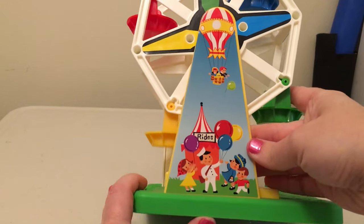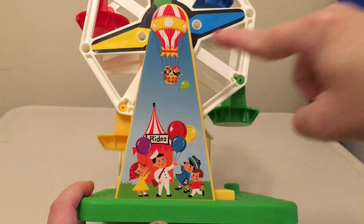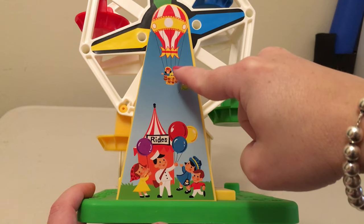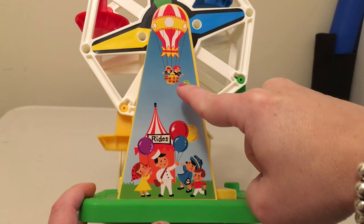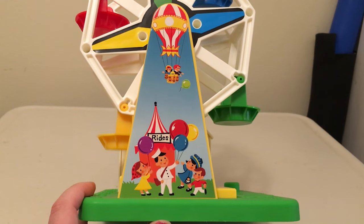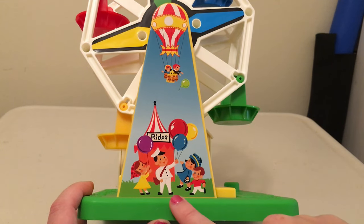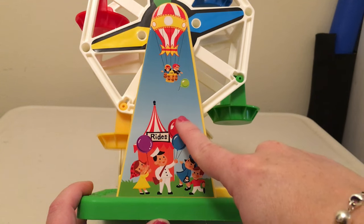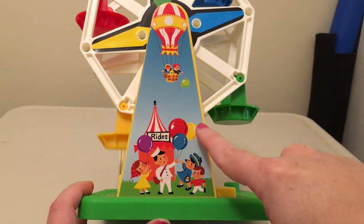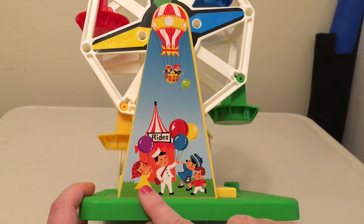I love this picture right here. It's beautiful. We've got some children riding a hot air balloon right here. And this guy lost his balloon. Look at this, he's lost his green balloon. Uh-oh. And here's the balloon man. Maybe the balloon man can give him another balloon. Do you think so? The balloon man has a red balloon, a blue balloon, and a yellow balloon. And this little girl has a purple balloon.